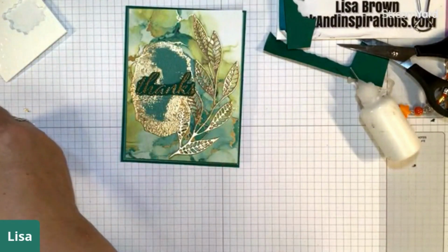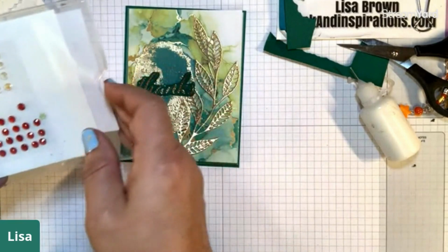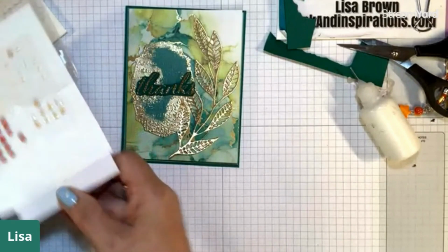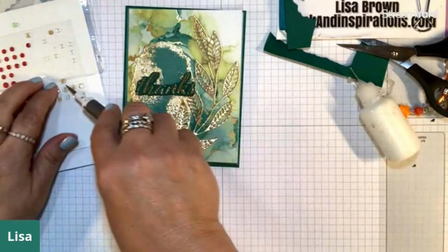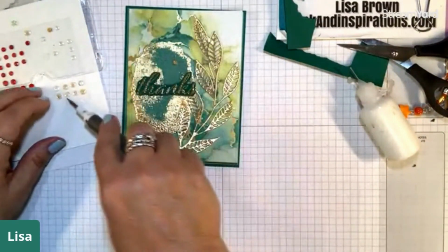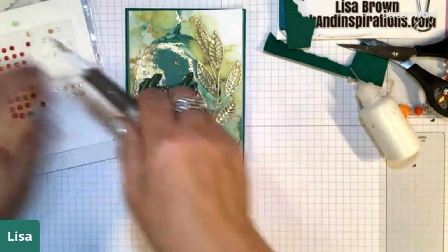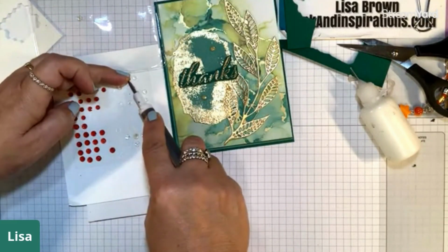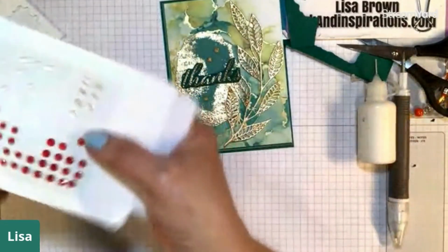So let me put my embellishments here, and I'm using these wonderful gems. And let me get my take your pick tool. And I'm going to get one of the large ones and put it here. And then get two more, another big one. I think I'll just put one there and do a small one at the bottom. I'm running out of these. Look how many of the gold I've used. Okay, now let's work on the inside.